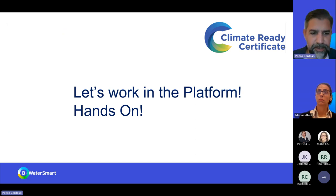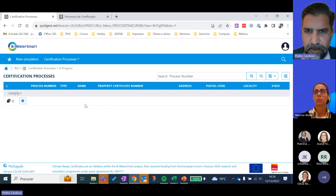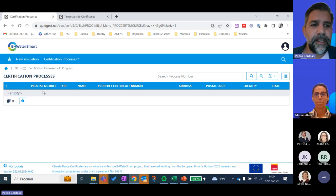So let's go to the platform. I think the best option is to stop presenting and share my screen so you can see all the steps that I made to work in the platform. Okay, this is the entry screen of the platform. Can you confirm that you can see my screen? It's written certification process. Yes, good. You can see it. Okay, thank you.